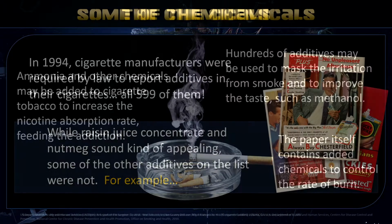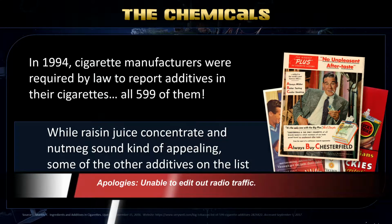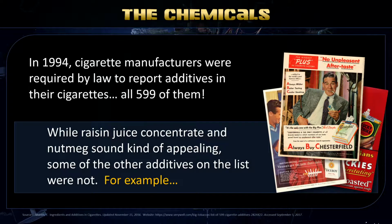In 1994, cigarette manufacturers were made to start listing everything that's in cigarettes, and it ended up being 599 different chemicals. Once those chemicals get lit, they combine with other chemicals and make certain compounds. That's how we end up with 7,000 at the end of the day. While raisin juice and nutmeg may sound very good in a cigarette, that's not all that's in there. There are a lot of other different components.